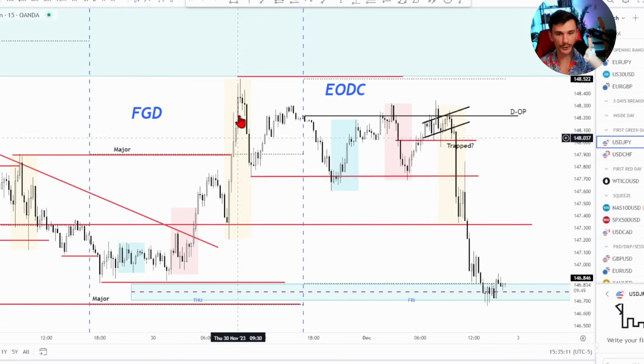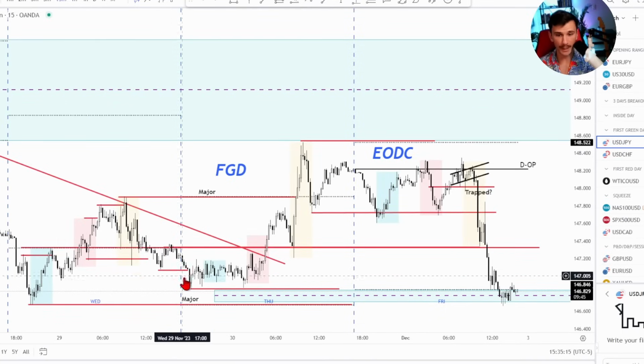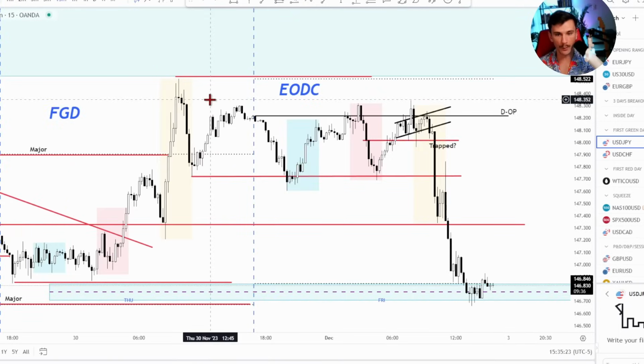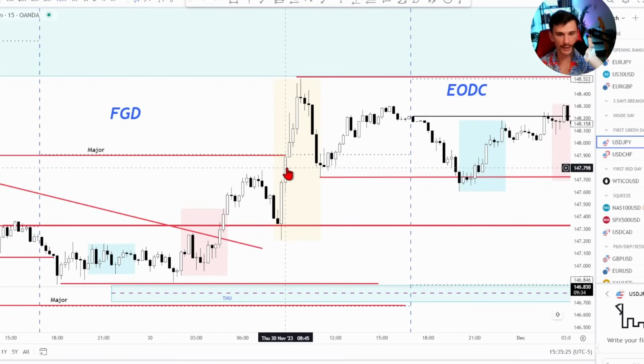This could have been the first move, which is exactly what this was. First green day: a day that opened, attempted to trade lower, and then traded back up and closed above the open. All right, now we have the end of day consolidation up here. Now, I want to point out, how did they come out of this consolidation?